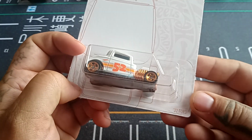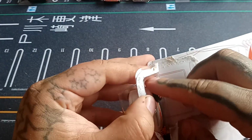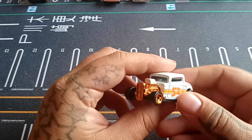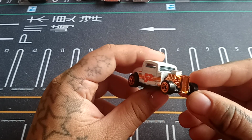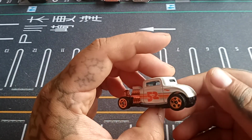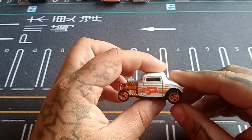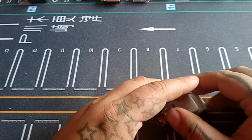Okay, and last for the mainlines is the 32 Ford Coupe. This is a very cool cast. I have almost every version I could ever find for this one. Recently got a 90s release of this model, which is cool, black with flames. Probably will open it sometime in the future, we'll see. But overall, I like this casting, it's very cool.